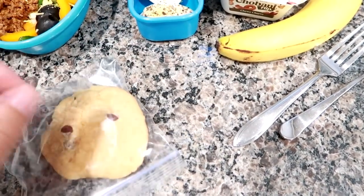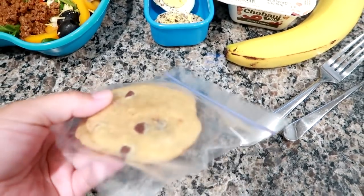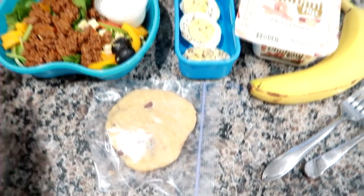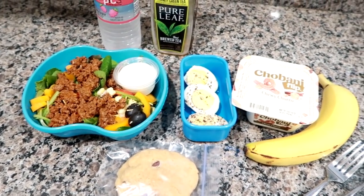My son and I just made these last night out of one of those little cookie in a bag kit things. Super easy, but yeah, this is what he is taking today on Tuesday, and we'll see you tomorrow.